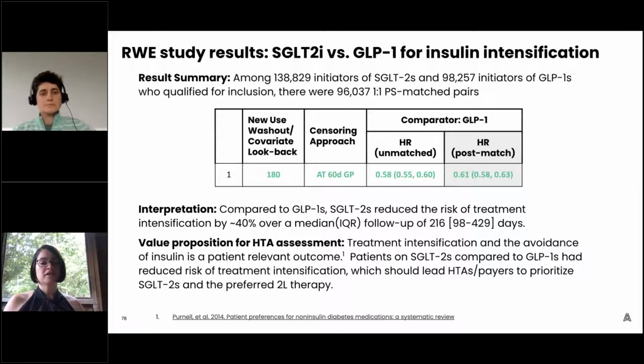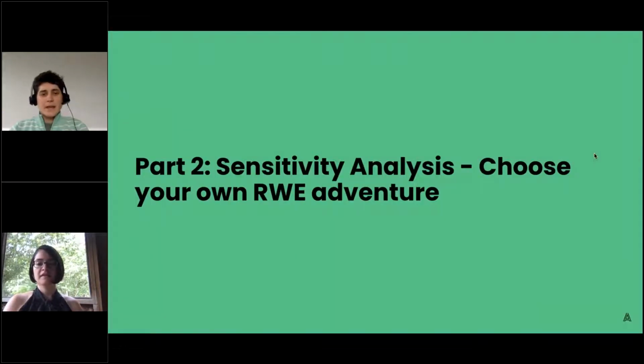So the value proposition here for an HTA assessment is that the treatment intensification and the avoidance of insulin is a patient relevant outcome. And patients on the SGLT2s had a reduced risk of the treatment intensification, which should lead HTA payers to prioritize SGLT2s as a preferred second line therapy, at least over GLP-1. Okay. And again, this is that value proposition. This case study is really a hypothetical example, and is, you know, an oversimplification. So we're definitely just using this for demonstration purposes only.